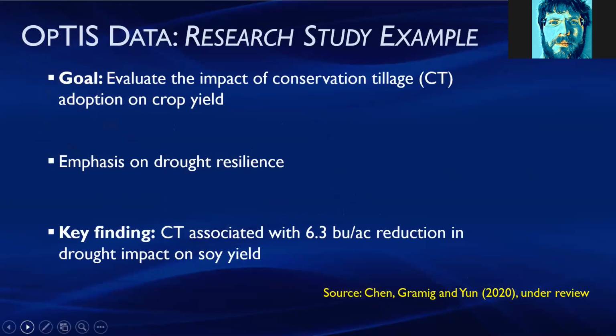All right. Mobile phone access. Okay, so let me just talk a little bit about what we've been working on. I'm involved in a project. The two principal people that I'm working with that have been working with the OpTIS data are Dr. Bowen Chin, a postdoc here at the University of Illinois, and Professor Sundo Yun at Mississippi State University.